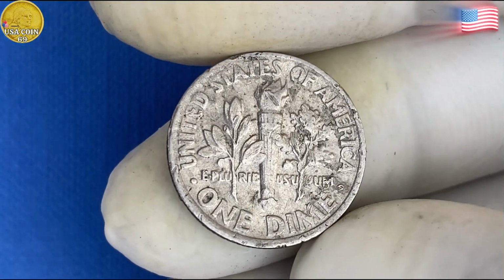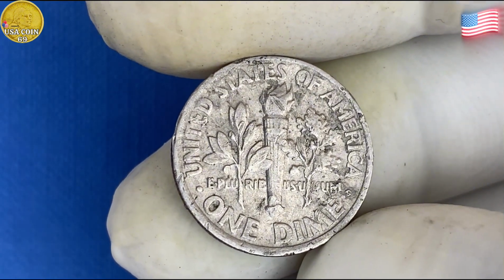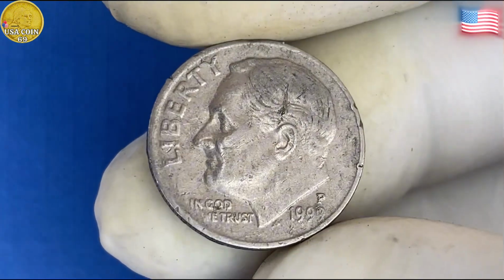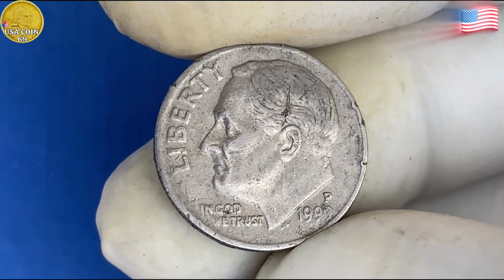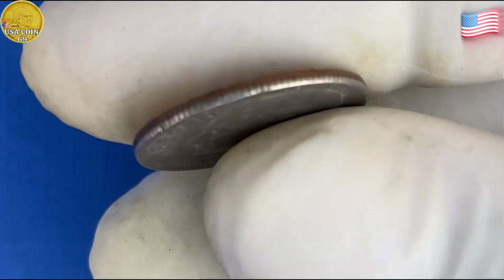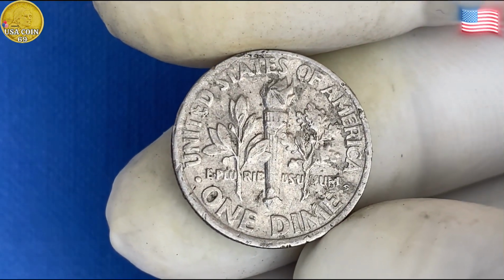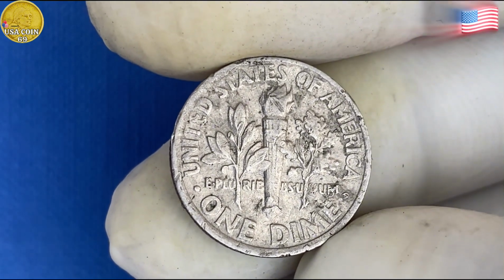At first glance, the 1999 Roosevelt dime might not seem like a coin worth much more than its face value of 10 cents. After all, the Roosevelt dime has been in circulation for decades and millions of them were minted. However, this particular year holds some unique surprises for those of you who know where to look. You might be sitting on a hidden gem without even realizing it. So let's dive into what makes the 1999 Roosevelt dime special and why it could be worth far more than you think. First, let's talk about the coin itself. The Roosevelt dime has been a staple in American currency since 1946, designed by the famous artist John R.